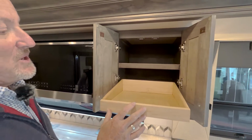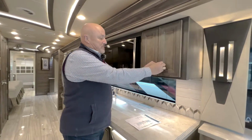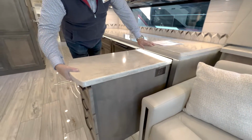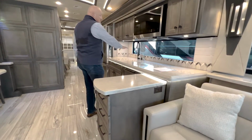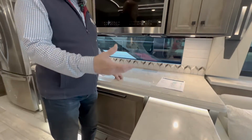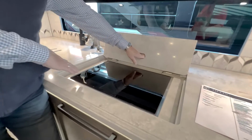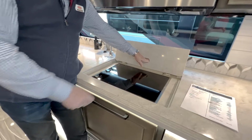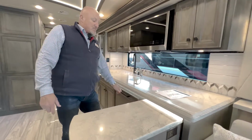So you've got the nice pull-out drawer here. Maybe spices would be a nice item to put there. Then you've got this extended island that comes out. Plenty of countertop space whenever you're doing meal prep, getting things ready for a meal, serving to folks in the coach. This has got the upgraded Wolf cooktop, induction cooktop here with 2 burners. They're a little hard to see, but there are 2 burners there, a larger and a smaller. Dishwasher in a drawer.